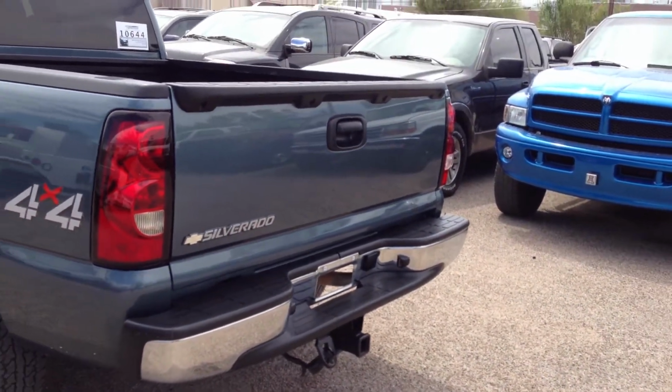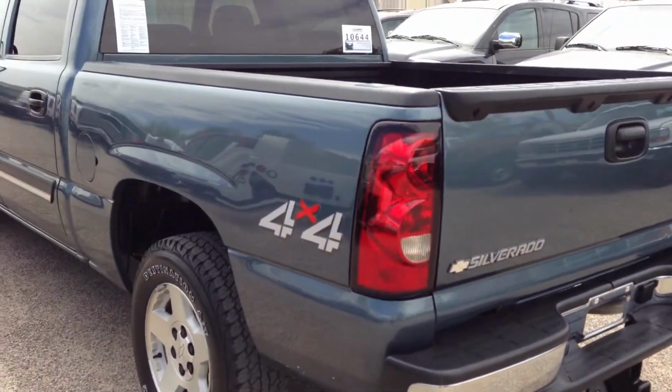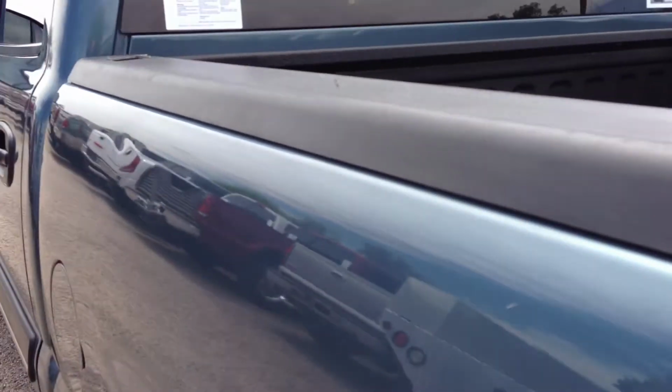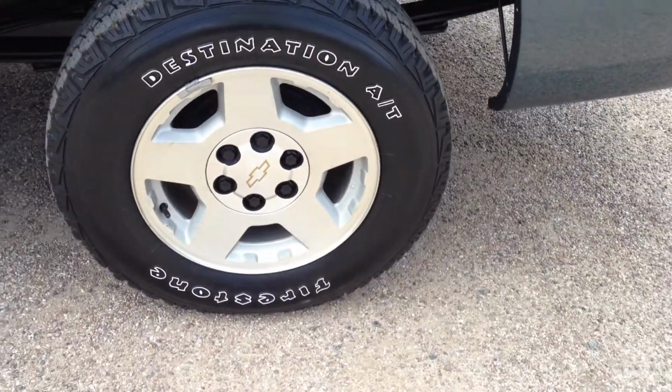The tailgate and the bumper are perfect, which is kind of rare. Usually somebody's backed into a hitch by now. This is not hail, but it looks like a little push-in ding right there. It's actually a really good-looking truck, but as I said, it's my job to be as negative as possible.